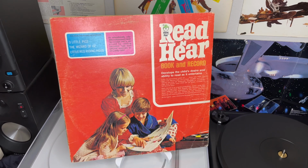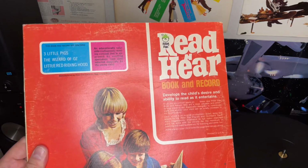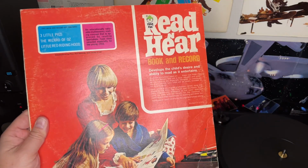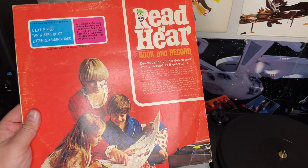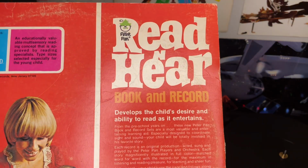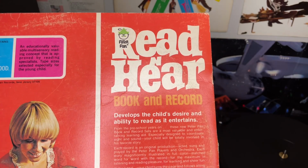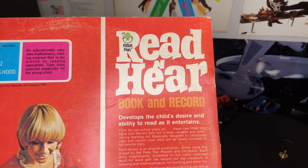So, what do we have in front of us? This is from our recent haul. This is a 12-inch Peter Pan record, read and hear book and record. And I've seen some of these online before, but I've never come across one in public. It is very 70s. I have not gone out and dated this exactly, but it's interesting. So it develops the child's desire and ability to read as it entertains. And so it's kind of an educational thing.